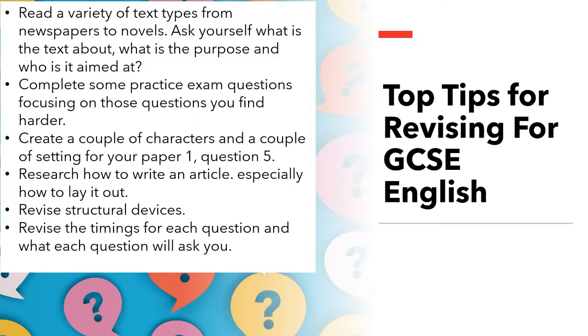And I've actually created a lesson recording which I will share with students. Researching how to write an article for that paper 2, and especially how to lay it out. So again, lecturers in English will be working on this with students throughout the next few weeks. Revising any structural devices for that paper 1 question 3. And most important of all is revising the timings for each question and knowing what each question will ask you.